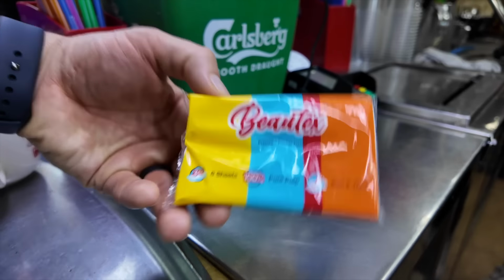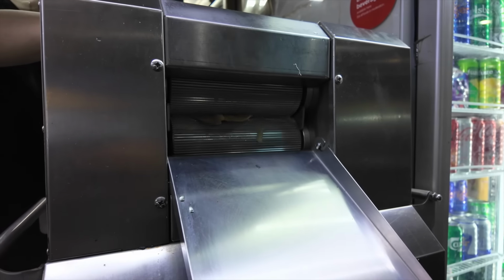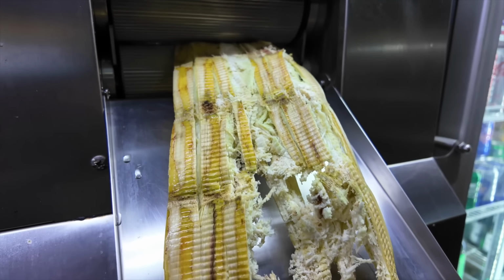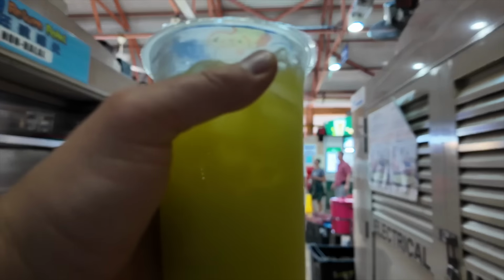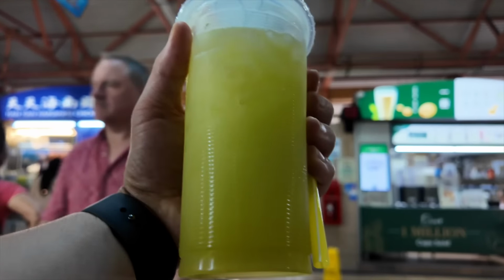Do you also sell little tissue packets? Oh, thank you. I'll tell you why I need these later. I'm guessing this is the machine that they put the sugarcane in. Oh yeah. Ooh. This is what it looks like. Kind of looks green on the screen, but it's more of a light yellow color.